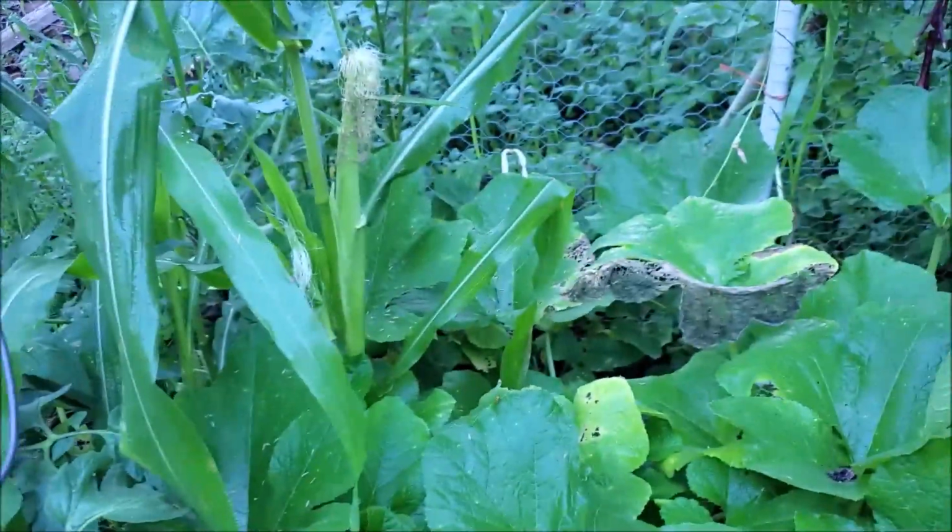These vines are taking over the garden. Squash. I can't get back over there. We'll have to go around the other side.